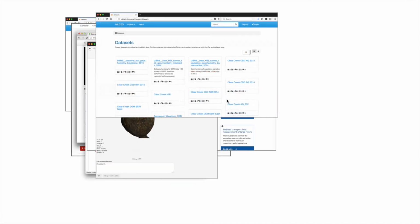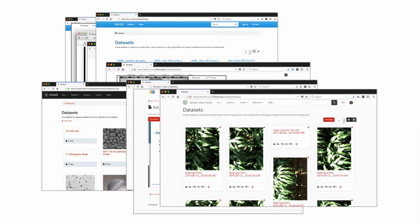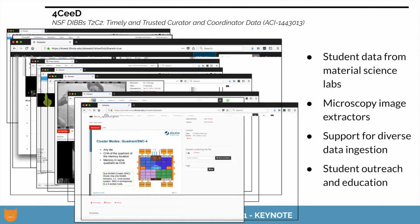Over the years, it's been used to stand up a number of these gateways for different scientific domains. From the first view of it, it looks like this general Dropbox-like look and feel. But you can do a lot more once you get into it in terms of visualizing the data, annotating the data, and running analyses.